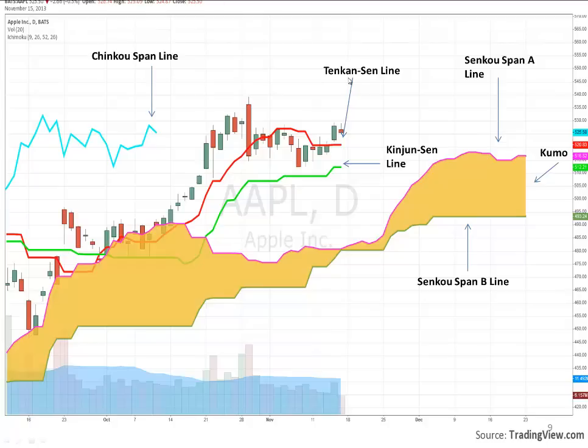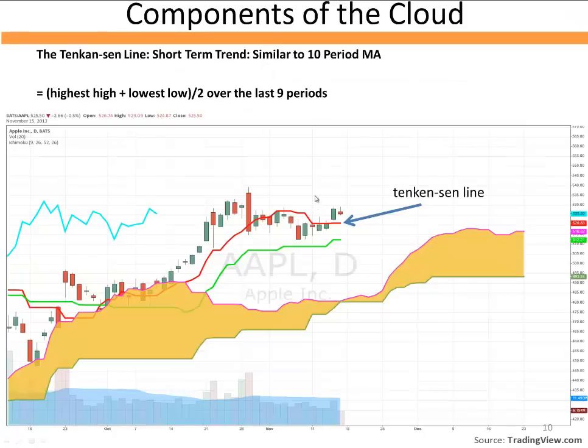So this is the Ichimoku Kinko Hyo: past, present, and future. Let's talk about the Tenkan-sen. The Tenkan-sen is the short-term moving average.